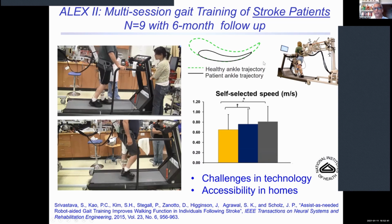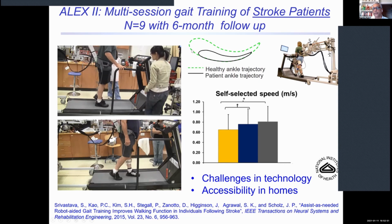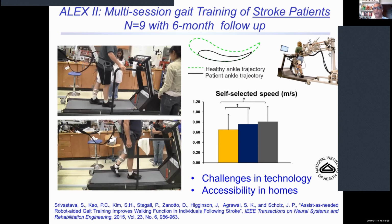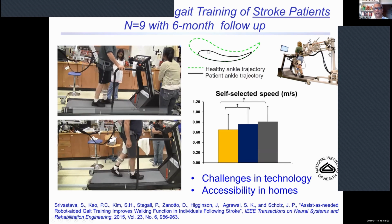And what it's really doing is looking at the template of your ankle gait pattern. And over a period of time, the goal is to stretch that ankle pattern from this black trajectory to the green one. And of course, this cannot happen instantaneously, but has to be done slowly over a period of time by challenging them.